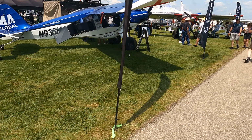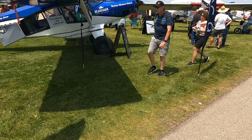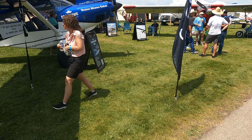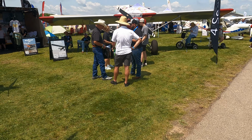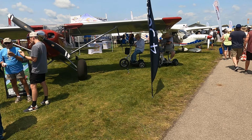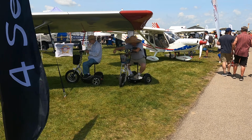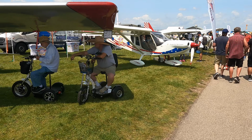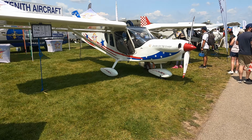Bearhawk, a backcountry type of airplane. You can tell with those tires. I saw some recent safety thing that says you've got to be careful flying backcountry because a lot of the airfields are not improved, and that has its own level of hazards. But there's a really good organization that's dedicated to that, and it keeps you out of trouble, I guess. Typically they fly in... Zenith.